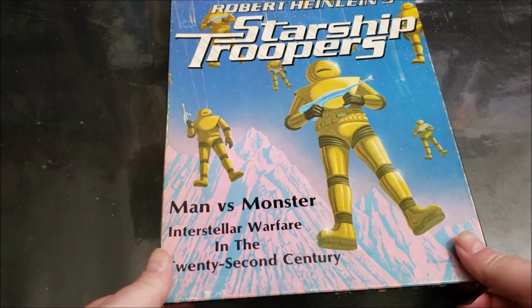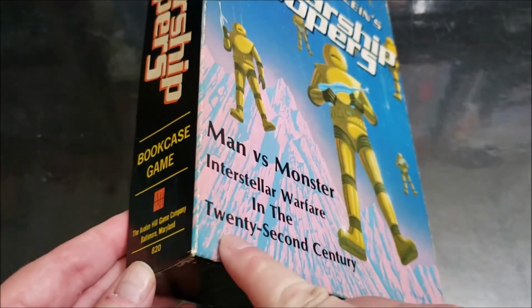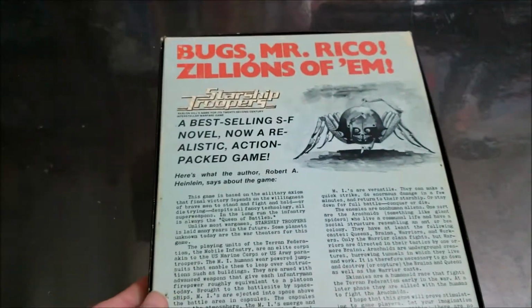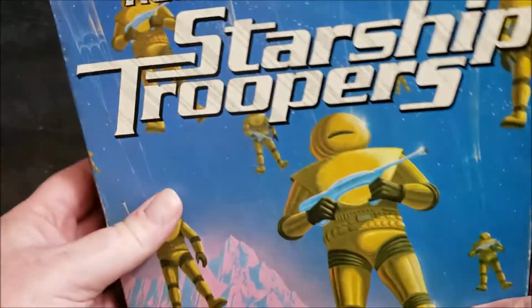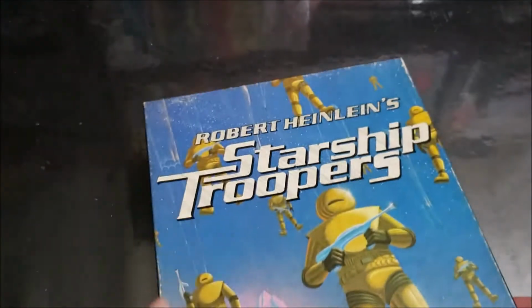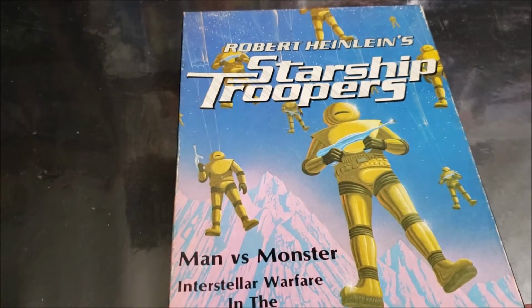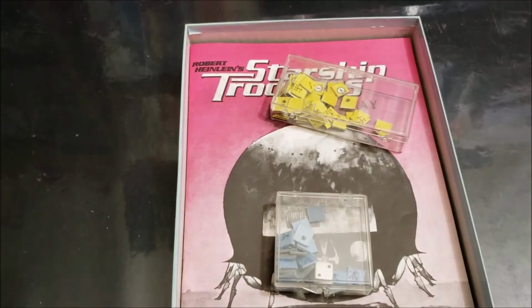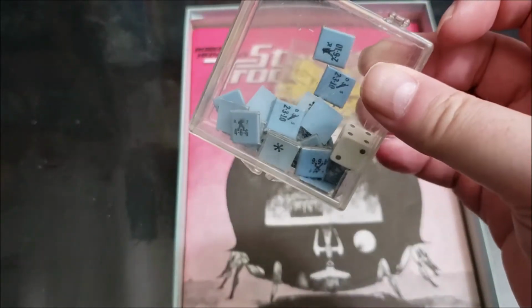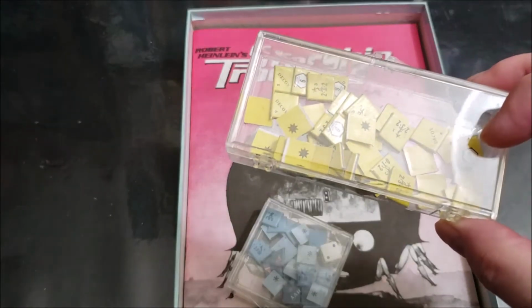I used to play the hell out of this game, and surprisingly there's some scuffing and slight pressing of the box, but other than shelf wear, this is still a beautiful box. No torn corners or anything. We're starting to see a little bit of the glue start to give way, but otherwise still an excellent copy. So let's go ahead and take a look at what's in it and why this was so special to me. And it is partially punched.